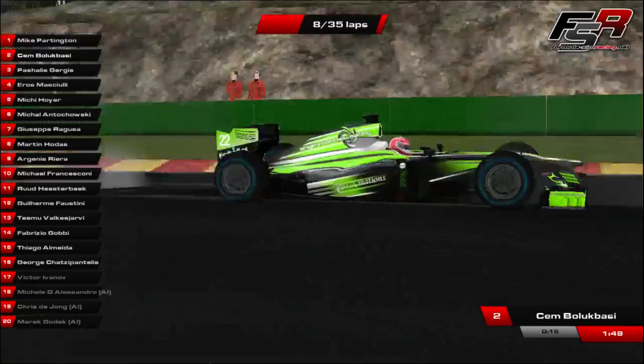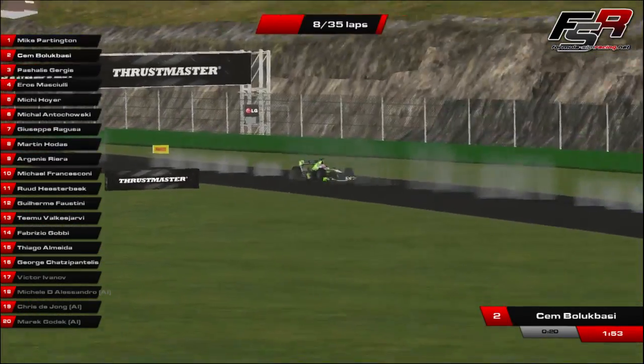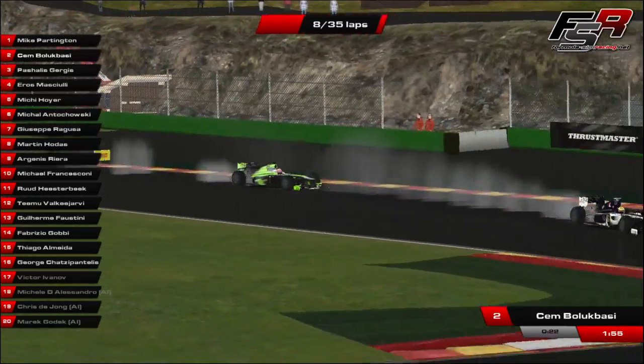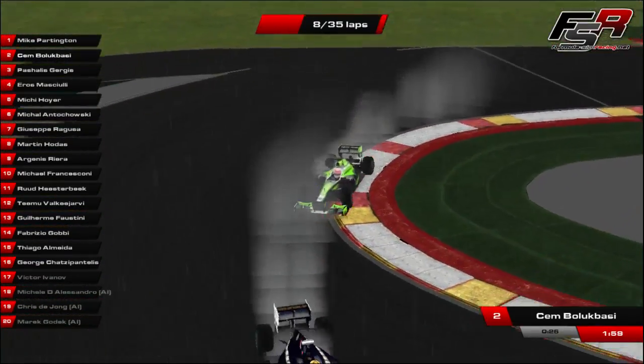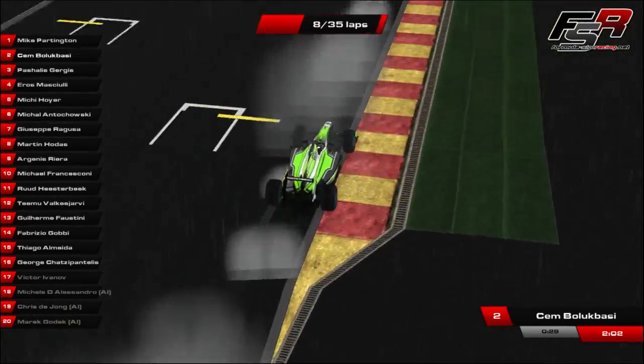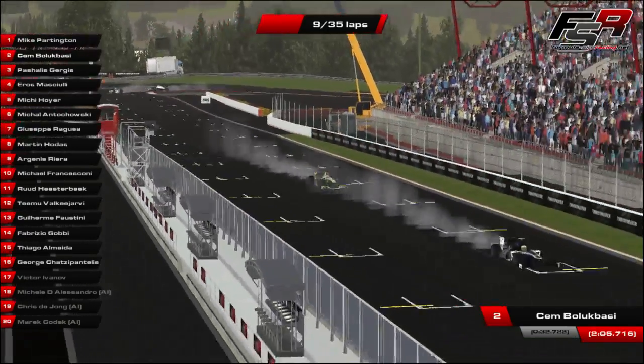Let's see what they do this lap. They were doing 2 minutes 7.4 before. Last time round they did a 2 minute 0.6. I don't know what they are doing this lap. It's very important to keep track of the track conditions. They are doing a 2 minute 5.6.